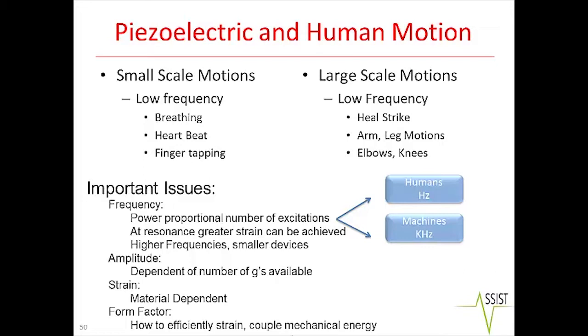Resonance, okay? If you're on a machine and you've got a high frequency, you can make your cantilevers or your spring-mass system relatively small, right? Because as you either increase the stiffness or shrink the length of a cantilever or something like that, its resonant frequency goes up.